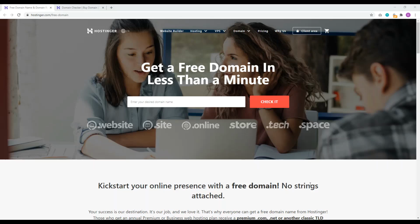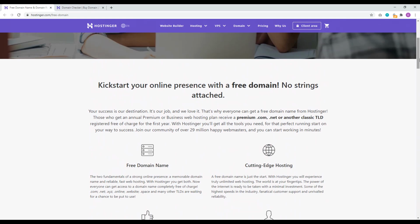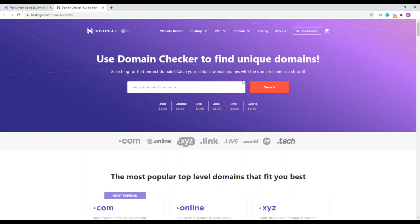So this is Hostinger.com, and I'm on their free domain name page, and it's a really good deal. You can get a free domain name with Hostinger if and only if you buy a premium shared hosting account or a business shared hosting account, and you can get a .com, .net, or any other top level domain name for free for the first year. Now, what is the domain name renewal rate? Because that's what you always need to pay attention to, because other web hosts offer free domain names, but then the renewal rate is really expensive. Well, with Hostinger, it's really good. So anyways, let's check it out.